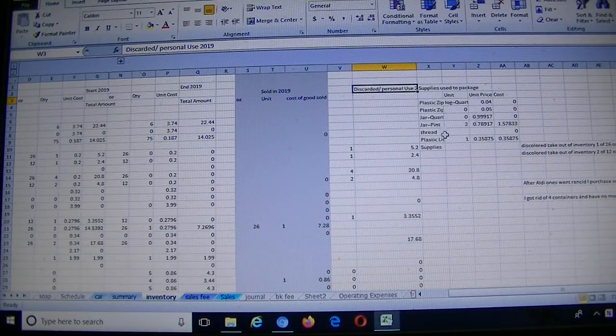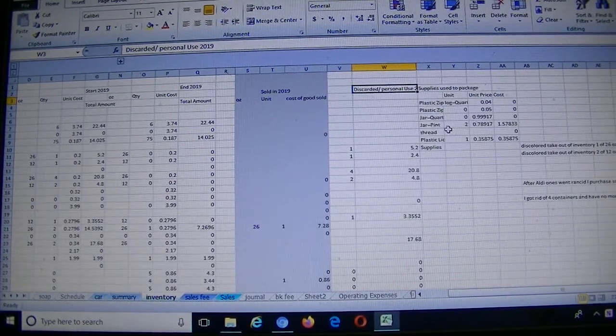And here is the supply used for packaging, because you cannot just deduct the cost of your supplies the year you purchase them if they go into your finished product. If you use them to package your finished products, then you have to deduct the cost of the quantity that you use. So I have my supplies for packaging in stock, and then I record the ones that I use, and I calculate the unit cost on that. So depending on how many I took out, I'll know the total cost.